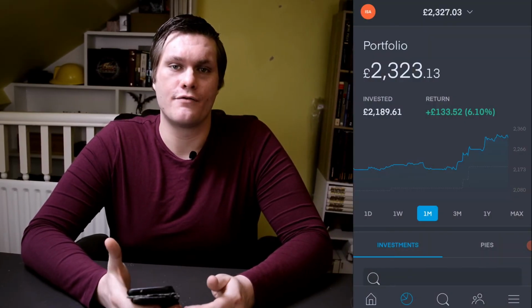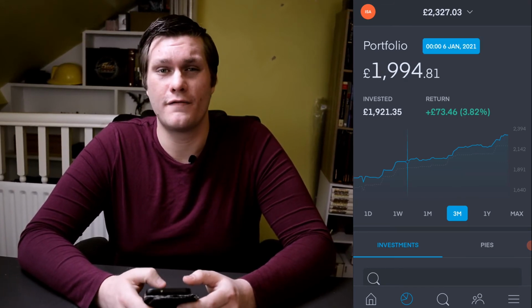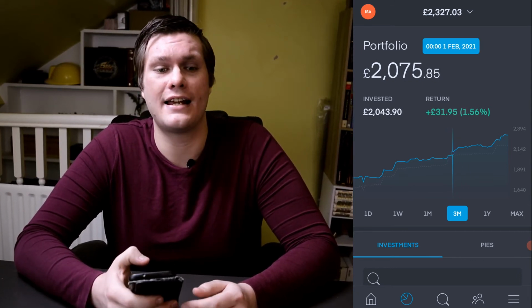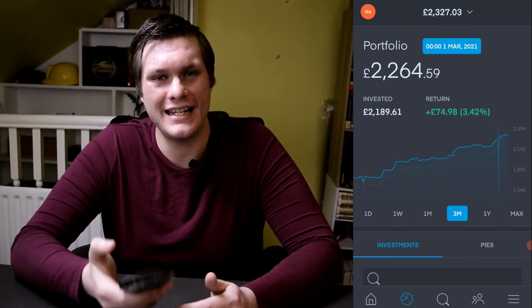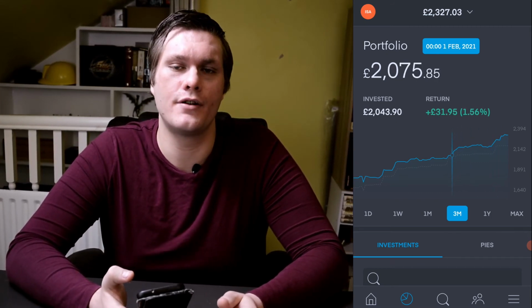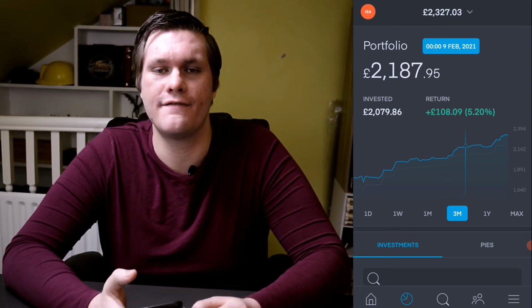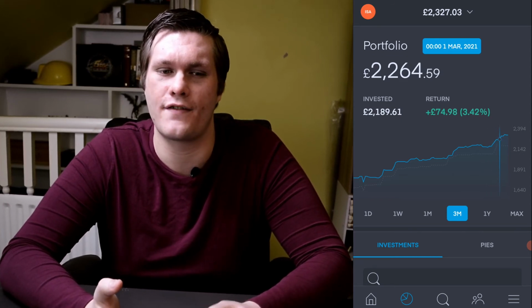So moving over to my portfolio and the general health and changes through the portfolio value over the last month, we can see that on the 1st of February, my portfolio value sat at around £2,075. And then on the 1st of March, it had risen to £2,264. In terms of actual return, which we kind of care about a little bit here, we can see that my return has gone up from £31.95, which was around 1.56%, up to £74.98, which is around 3.42% as of the 1st of March.